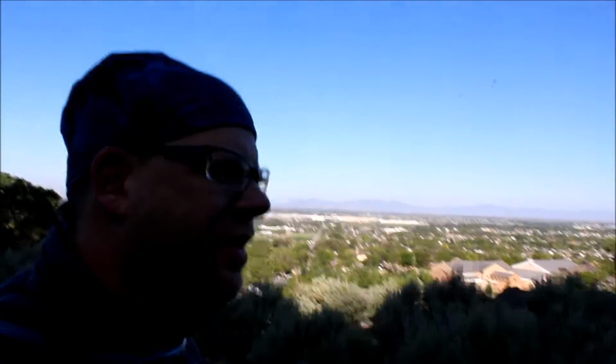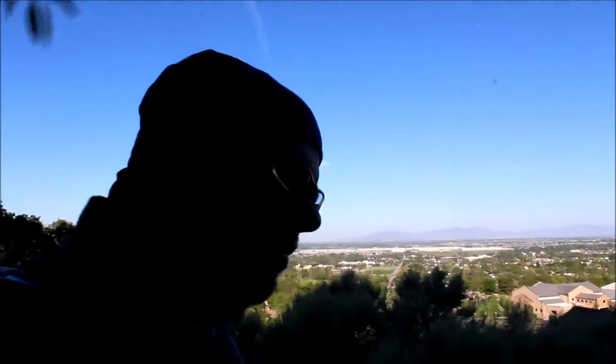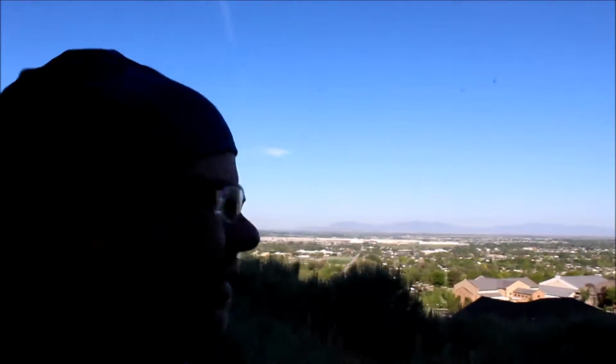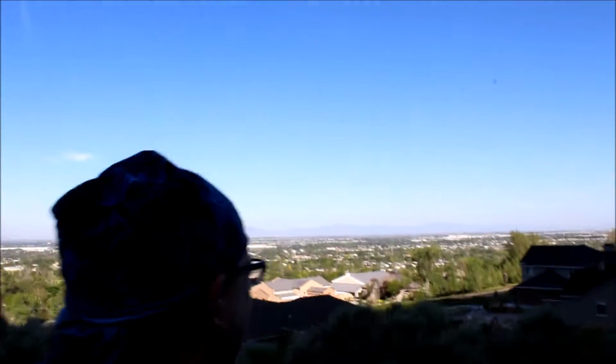Look at this view. I'm not even that far into this. I wouldn't even give it a quarter mile. I'm already up. Enjoying the view.